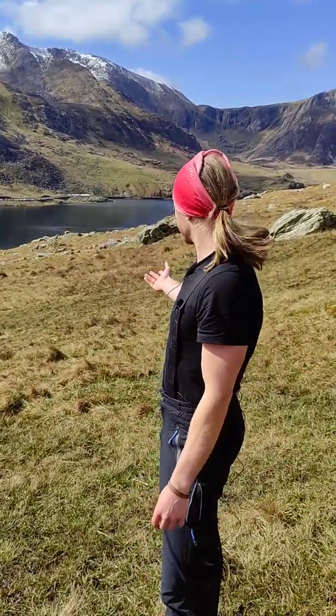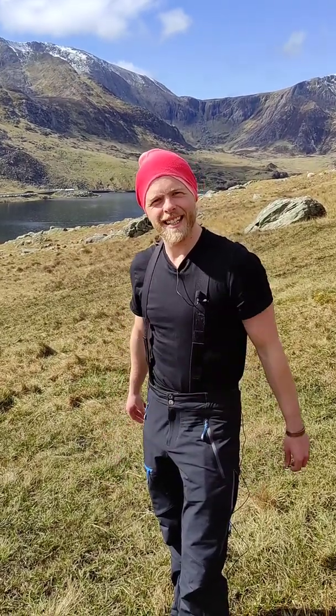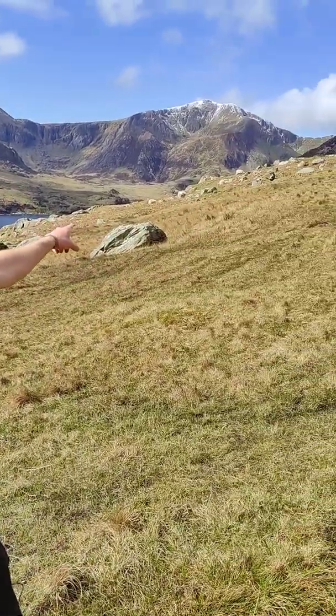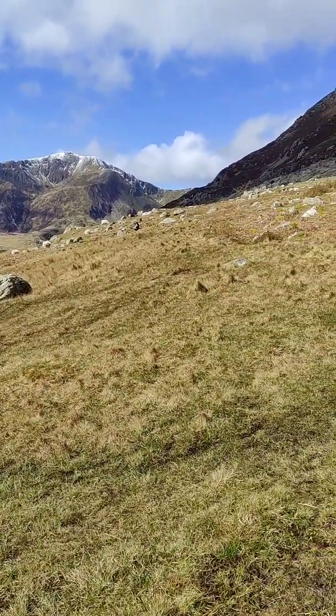And behind us, we've got purple moorgrass. Sheep don't like eating purple moorgrass. They prefer the green, delicious, lush grass. Like you can see the sheep around us, they're avoiding the purple moorgrass because they don't like it.